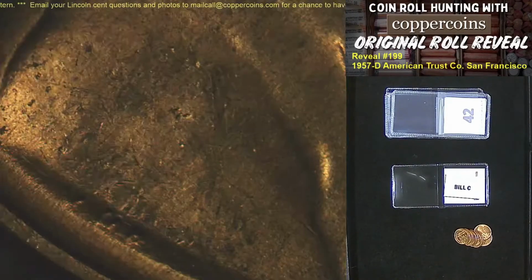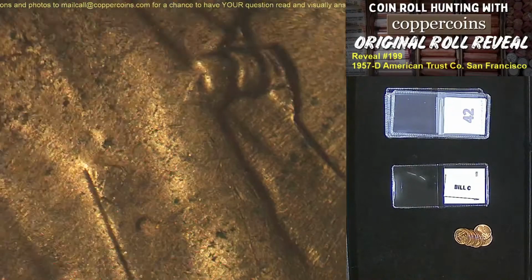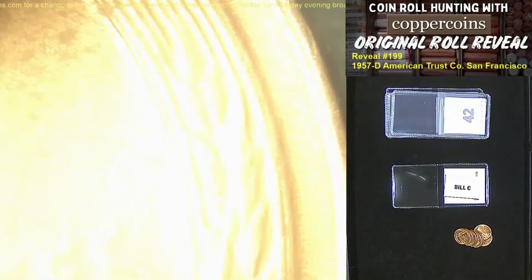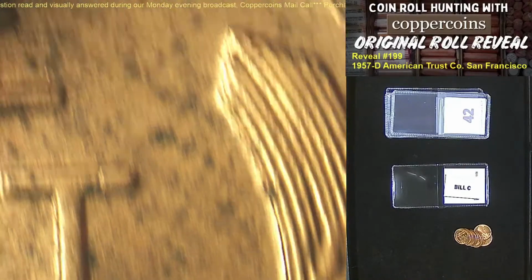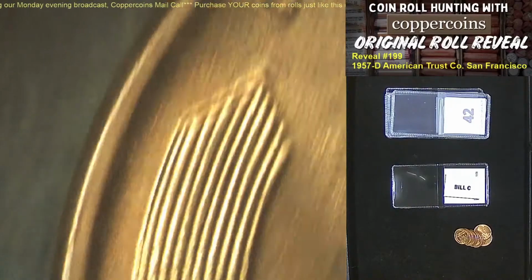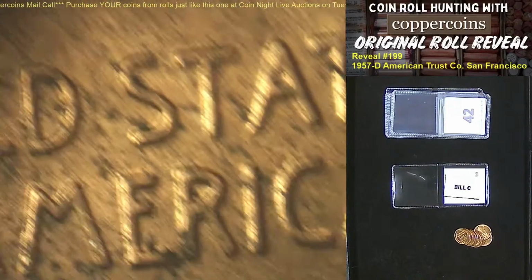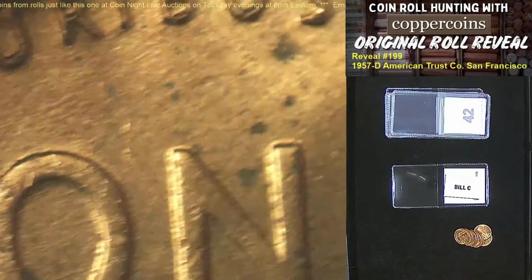Toning and luster can coexist. In fact, they do often. You're not going to get a coin graded in a 66 holder if you don't have luster. And I have at least 5 of them in this sale that are graded 66 red brown or 66 brown, and they have beautiful color. So toning and luster can coexist.